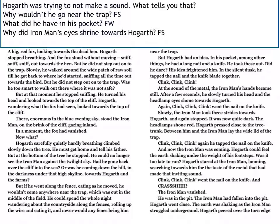The next question was, why did Iron Man's eyes shine towards Hogarth? Find the sentence. So we can make the inference that the Iron Man eats metal. So when he hears the clink, clink, clink, he associates that sound with an area. The area is where Hogarth is. So he turns his eyes to the area as he's searching for the metal.